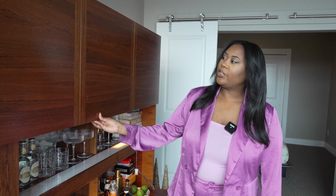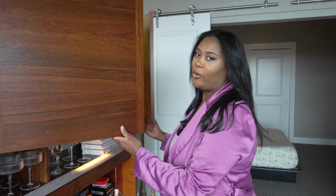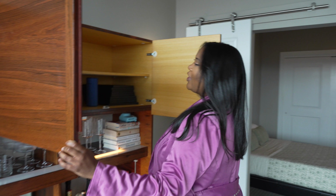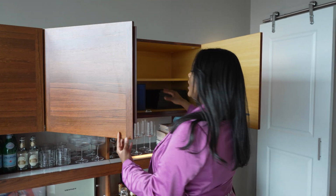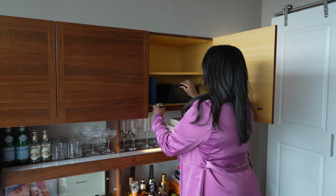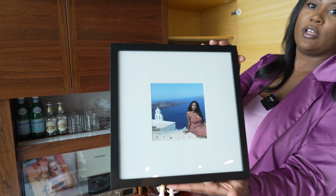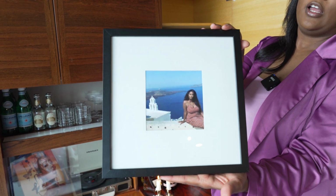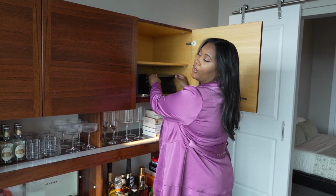There's all this storage up here. Oh wait, I promise you I opened these. I'm just distracted. I usually keep some extra books in here, but I'm still unpacking. I've got a bunch of pictures. Oh, so this is a picture of me when I went to Greece like 3 years ago. I don't really know where I want to put that yet, so they're just living here until I figure that out.